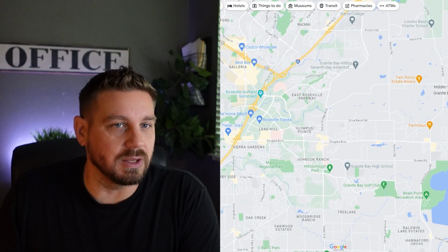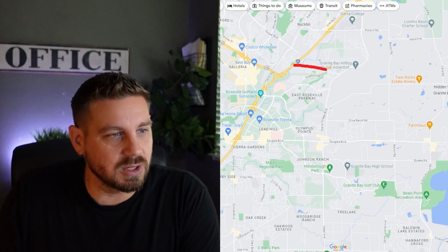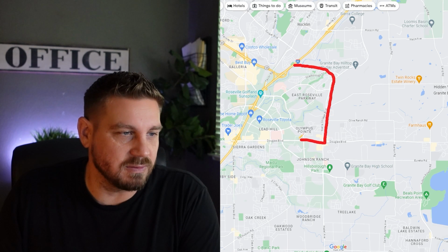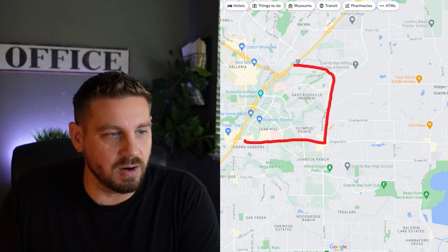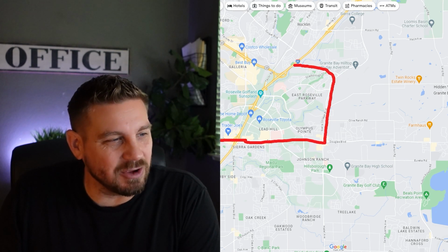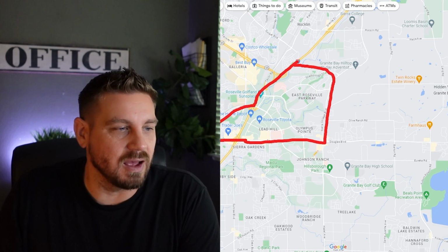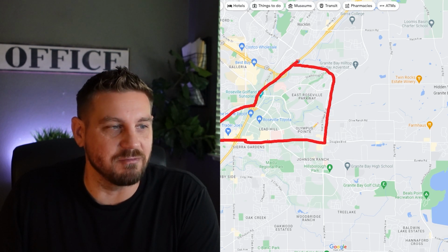So East Roseville here, grab this real quick, is going to pretty much come around right in this area. So Douglas Boulevard to Sierra College Boulevard is really our East Roseville area. Like I say, it bleeds over a little bit into here where this Trader Joe's is, and then follows this 65 back up.